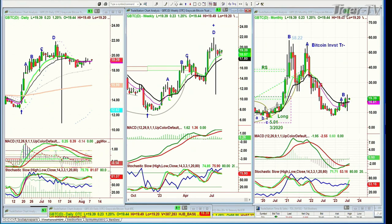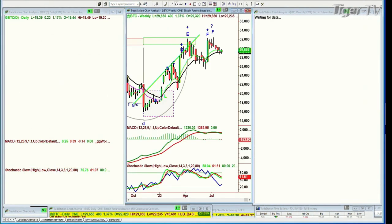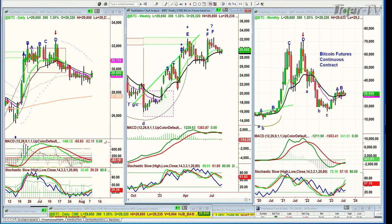I'm not ignoring it. I'll just give you parameters now, just based on the Bitcoin itself, the futures. I'm just saying 27.66 is the 200 period exponential moving average, and a 32 area is the resistance. It's just stuck there for the moment. I think there's one more pullback, and how the pullback holds is going to be the thing.